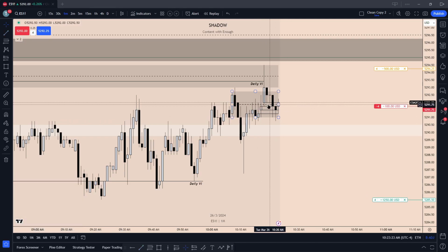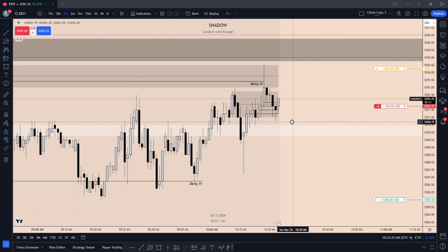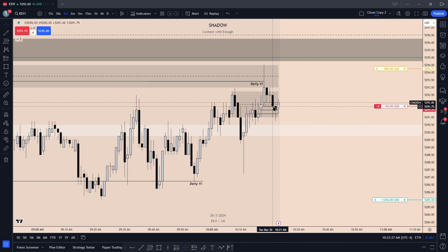But to me, if we're going to close underneath the mean threshold of this breaker, we should get lower, right? We left a fair value gap there as well, aligned with that. So we have the volume imbalance and that fair value gap in the same exact area. Notice that the fair value gap's consequent encroachment is the breaker's mean threshold. So a lot of overlapping PD arrays. So I'm fine taking that there.